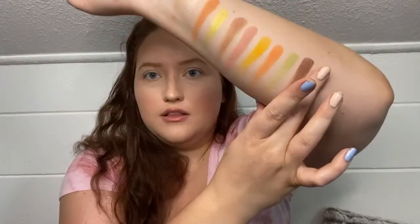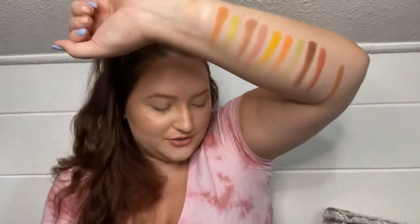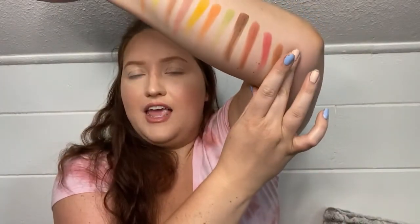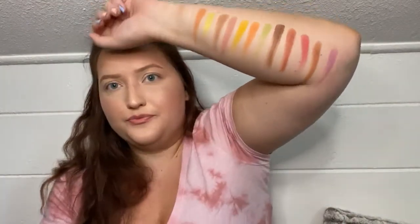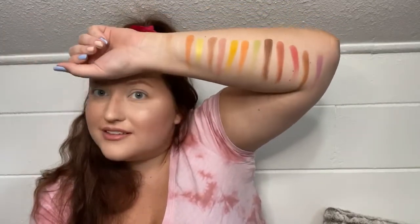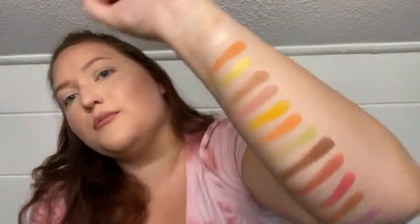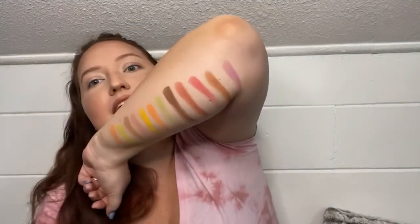Let's go into the bottom row. Brunettes Do It Best, Love You Sister, and Loyal. Oh no. You guys, I accidentally swatched that way down here, so just don't mind me, but this is Scorpio Kenny. And finally, Name a More Iconic Duo. I'm so bad at swatching on my arm, you guys. But yeah, those are the shades. You can see them all a little bit better like this. Kind of. If I was better at swatching them, maybe.